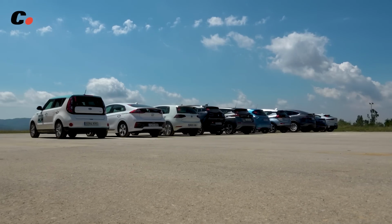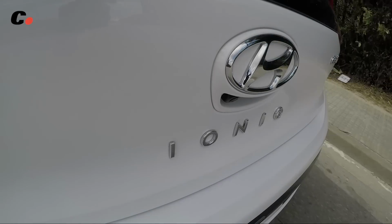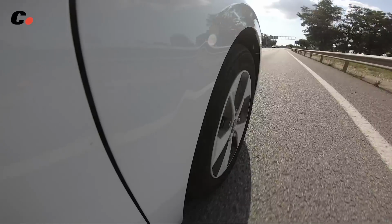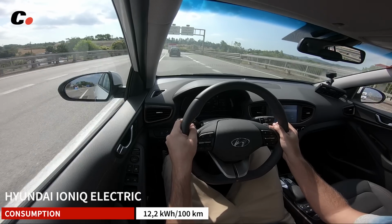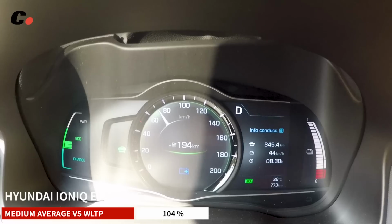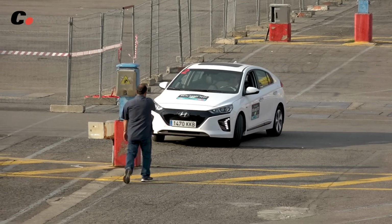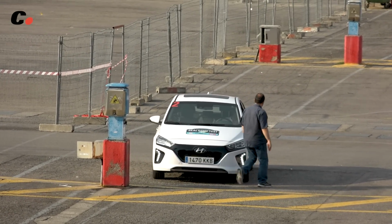And these are the final results from less to more real range. Hyundai Ioniq Electric. 199 kilometers in the first test and 224 kilometers in the second one, close to 212 kilometers on average with a consumption of 12.2 kilowatt-hours every 100 kilometers, the lowest of the cars tested. The Ioniq accomplished its promises, having an average over the homologated WLTP range. When a zero indication appears, the Ioniq can still run for 5 to 8 more kilometers.